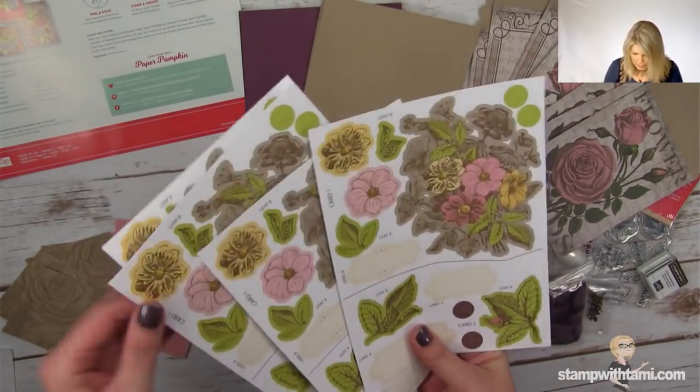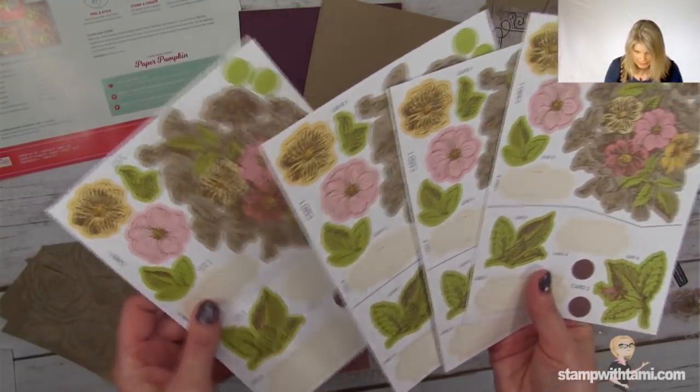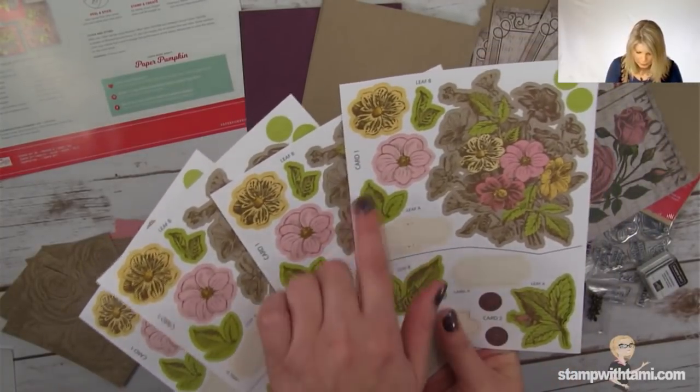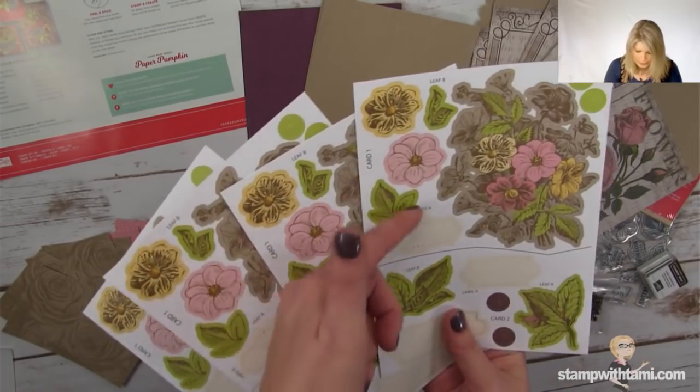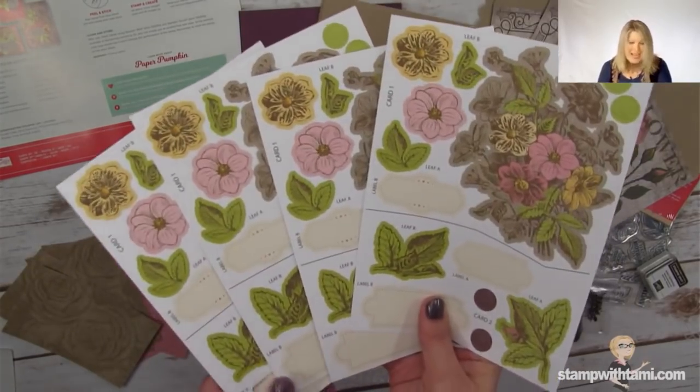Okay, so these are die cuts. There's labels, there's beautiful flowers. And they're even labeled with card A, card 1, leaf A, leaf. So this is definitely going to help me.